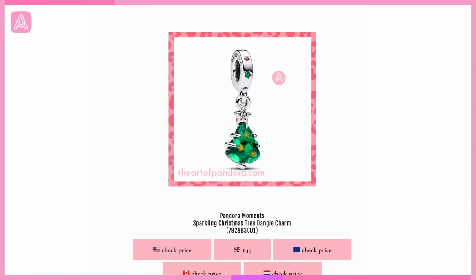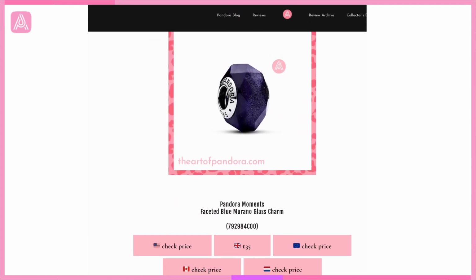Okay, we can't have a Christmas collection without a Christmas tree. So this year we have our sparkling Christmas tree dangle charm with that gorgeous, gorgeous green colour with the golden stars. Reminds me of the Christmas tree lights that twinkle on the tree. It's held by those sort of sterling silver claws that make up the tinsel that go around the Christmas tree, all the way up to the star with the crystal inside, and then our bale has the blue, green and red stars that go around. I also often buy the Christmas tree charm when it is released, so this is on my wish list this year for sure for the Christmas collection.